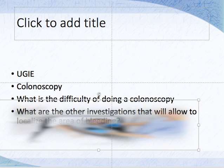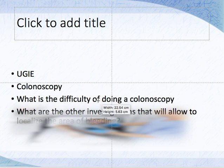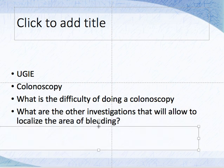Now, if the upper GI endoscopy and colonoscopy both are done and you can't find a bleeder, then of course you have to look at the small intestine by some method. Do a CT scan to locate the problem. Now this person is bleeding acutely, and sometimes CT may not be the best for the small intestine in that case, because if it's not a macroscopic thing, you may miss it.